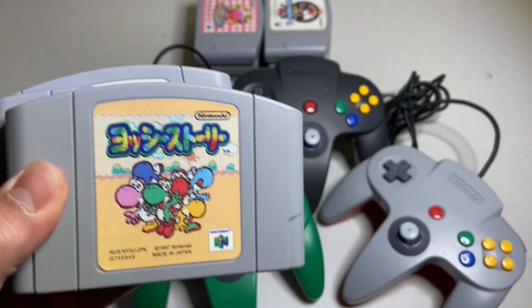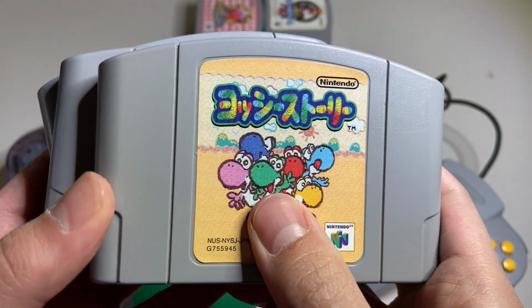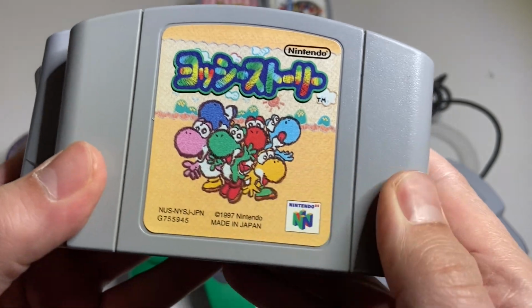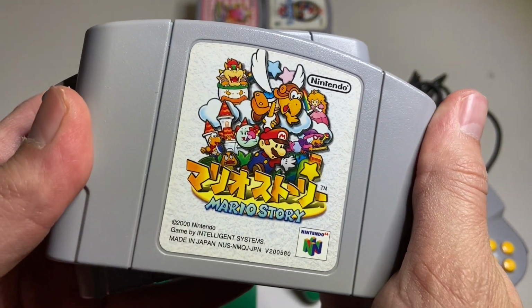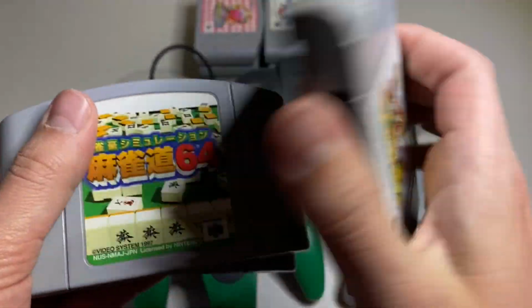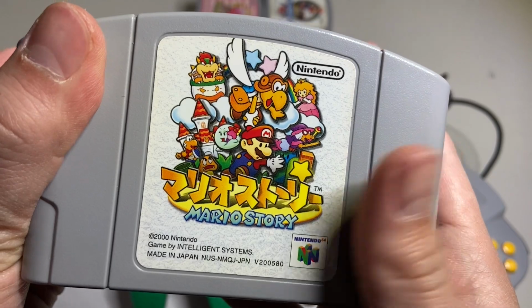When I was a kid, I got 2 games when I first got the N64. They were Ocarina of Time and Yoshi's Story. I think it still holds up. I think it's still a very good game. We've got another copy of Mario Story. Again, I'm not sure why I have 3 copies of this game, but that's why I'm trying to get rid of it.